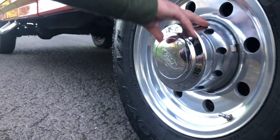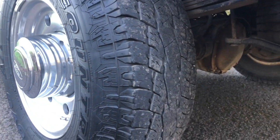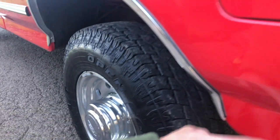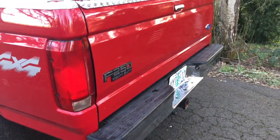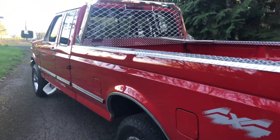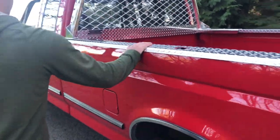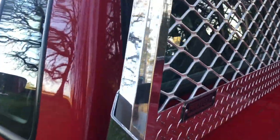It still has the original Ford center caps. A lot of these you see are kind of repops. If you look at the rockers, this truck's just exceptionally clean. It was never used as a daily driver. It was always used just as a camping and summertime rig, and you can tell by how clean it is. The chrome's in great shape. It's got a ProTech headache rack on it, which is polished up and just looks amazing.